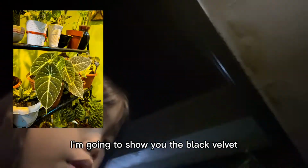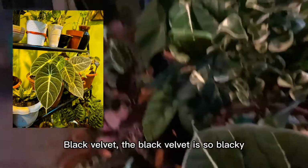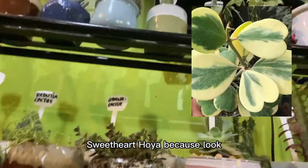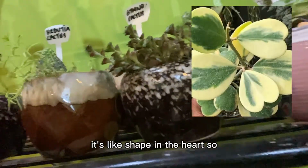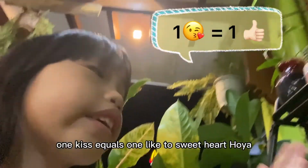I'm going to show you the black velvet. Here's the black velvet. The black velvet is so blacky. This is Sweetheart Hoya, because look, it's shaped into a heart. One kiss equals one like too. I love you, Sweetheart Hoya.